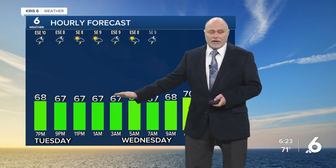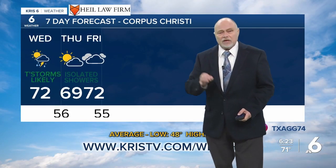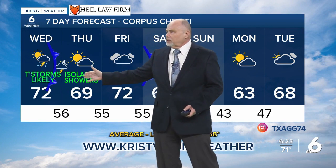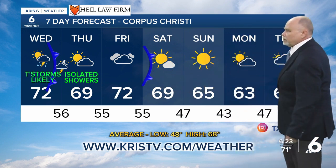But overnight tonight, temperatures not changing much, holding in the middle to upper 60s. So we're looking at about 66 degrees. A stormy night out there. Could be some marginally severe storms. Could be some heavy rain at times. So we're going to be seeing that and those showers lingering into the morning hours on Thursday. And then looking pretty nice with another front coming in, knocking our temperatures down over the weekend.